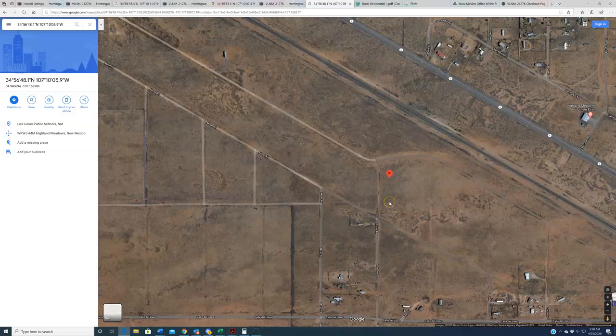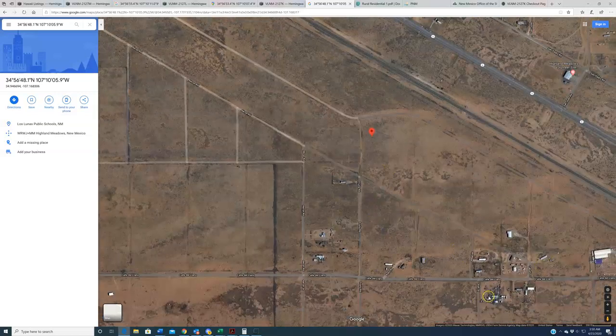Generally speaking, I believe well drilling costs are by the foot of how far down you're drilling. So obviously the further down you drill, the more expensive it's going to be. Most of these homes are using wells to service the property, bathing water, drinking water, etc. So it suggests to me that the water table is pretty accessible.